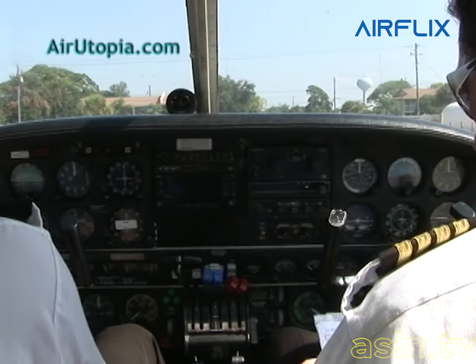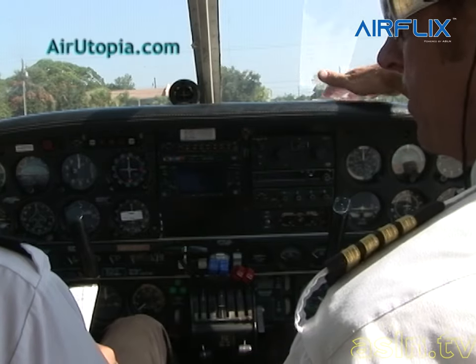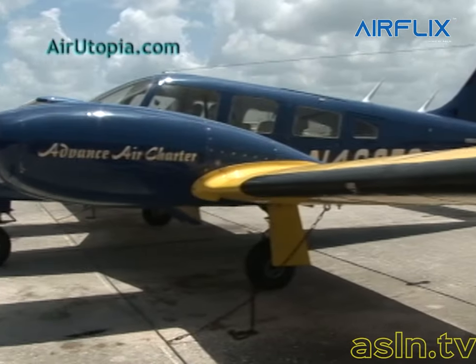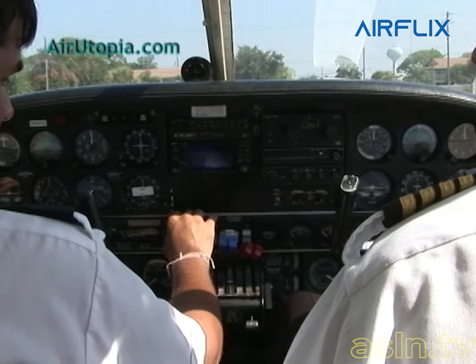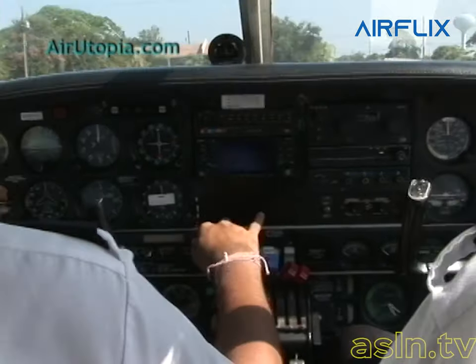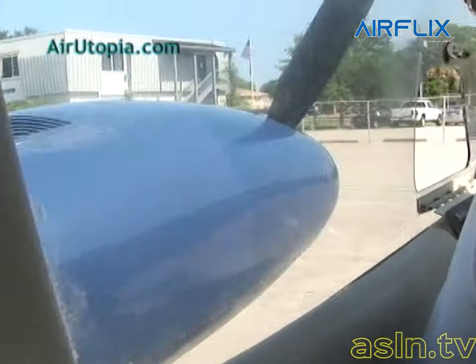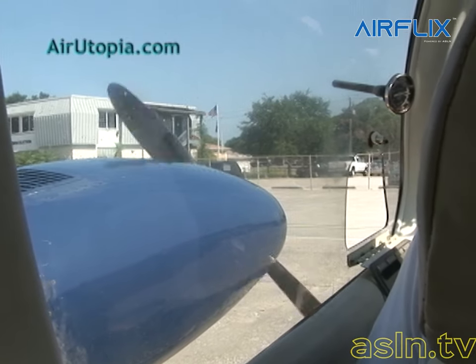Left engine, left, right. Right engine, left, right. Okay. So the before starting engine checklist complete. Check. Let's start the number one engine. Starting number one engine. Clear prop. Put your hand on the throttle and use your left hand to hit the starter button. Keep the power forward. Okay, go ahead, start it.